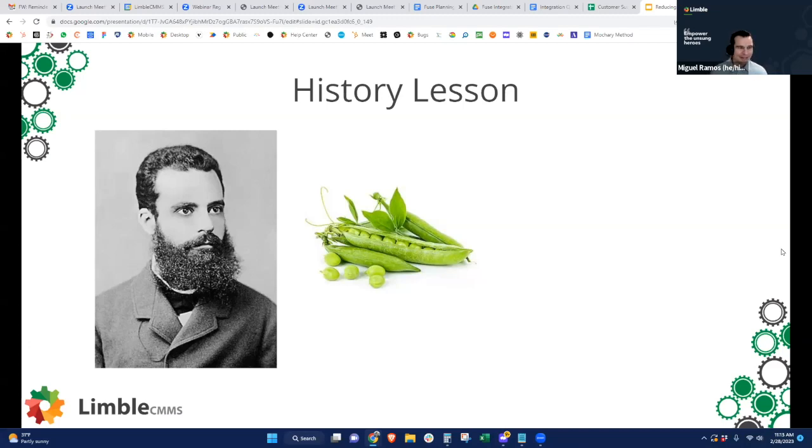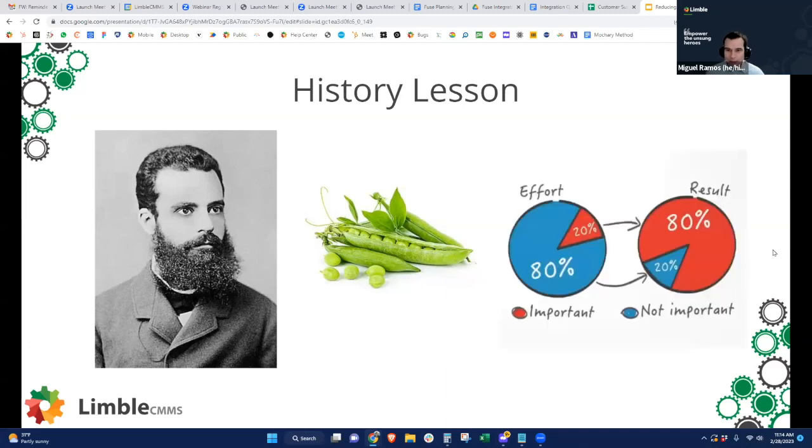And you've probably seen this: maybe 20% of your children cause 80% of your gray hairs, or maybe at work, 20% of the people do 80% of the work. Or in the case of downtime, it's usually 20% of the machines that cause 80% of the downtime. So what that means is that if you can find a way to put in 20% of the effort and get 80% of the result, that is where we want to focus our attention.